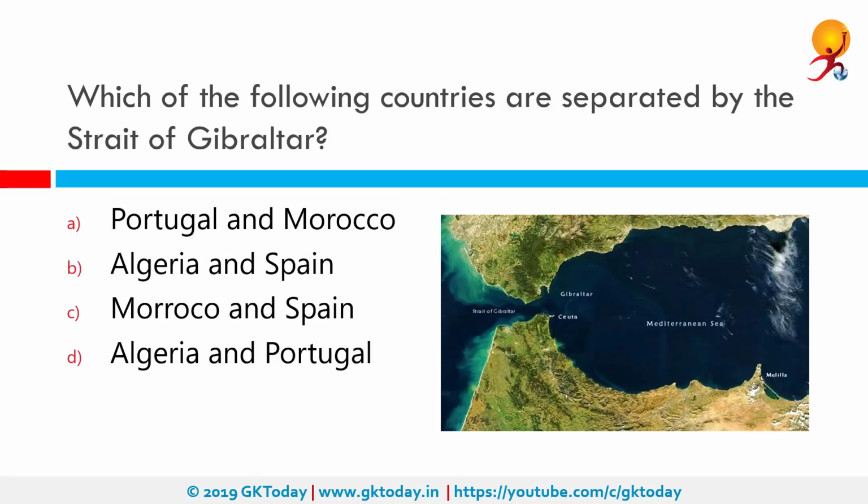Which of the following countries are separated by the Strait of Gibraltar? The Strait of Gibraltar is a narrow strait that connects the Atlantic Ocean to the Mediterranean Sea, as you can see on the map. So the correct answer here is Morocco and Spain. It separates the peninsula of Spain in Europe from Morocco and Ceuta in Africa. The name comes from the Rock of Gibraltar, which in turn originates from the Arabic Jebel Tariq, named after Tariq ibn Ziyad.